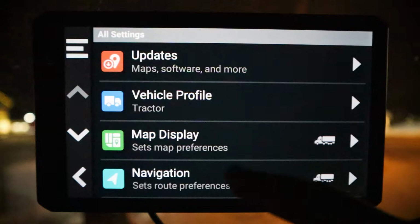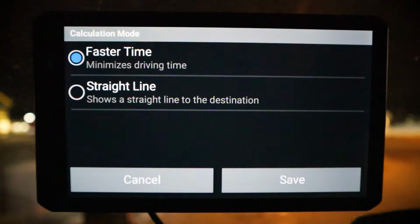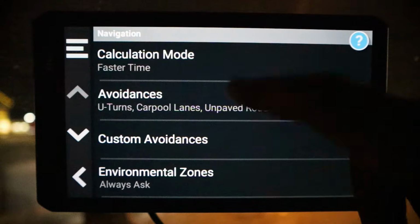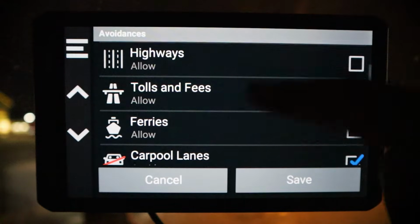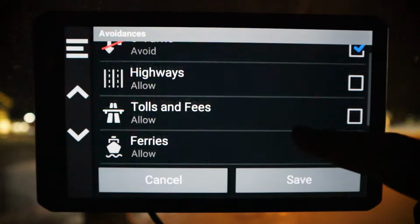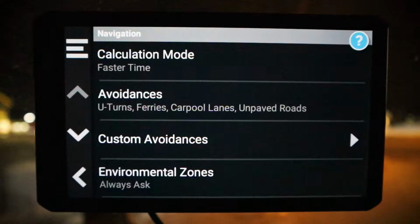We'll go back, we'll check out the navigation. Here you'll be able to calculate by the fastest time or just a straight line. I have mine by fastest. Avoidance, if you want to avoid U-turns, highways, tolls and fees, ferries, carpool lanes, unpaved roads, you can do that. And we're going to avoid ferries.